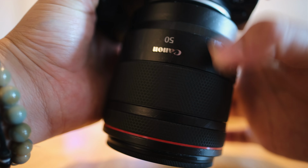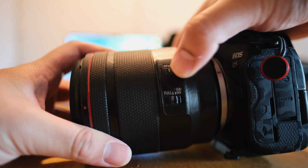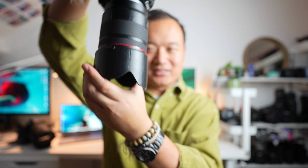And of course the switches do feel a little bit nicer, less stiff than the 51.2 EF, but I also quite like that actually. And even though it's less stiff, it is still not easily knocked, which is nice because I like to put my lenses upwards. Some people like putting it like this, and I just like putting it like this into the bag. So yeah, that really helps a lot.